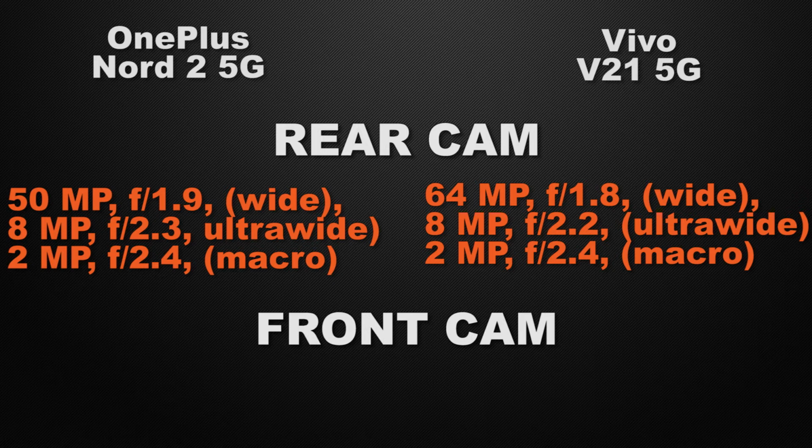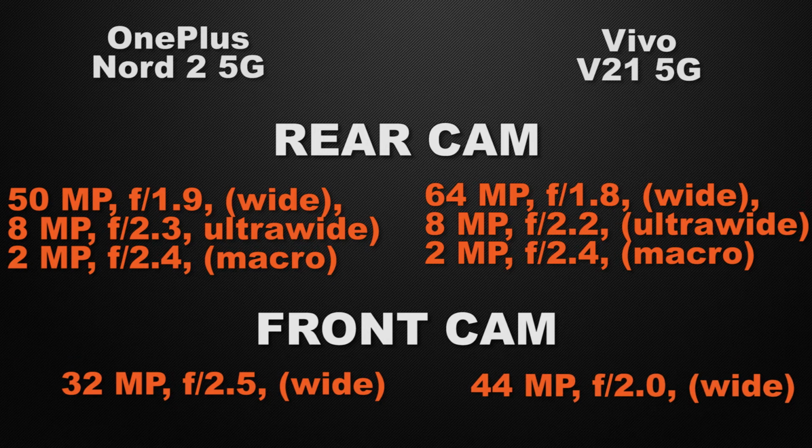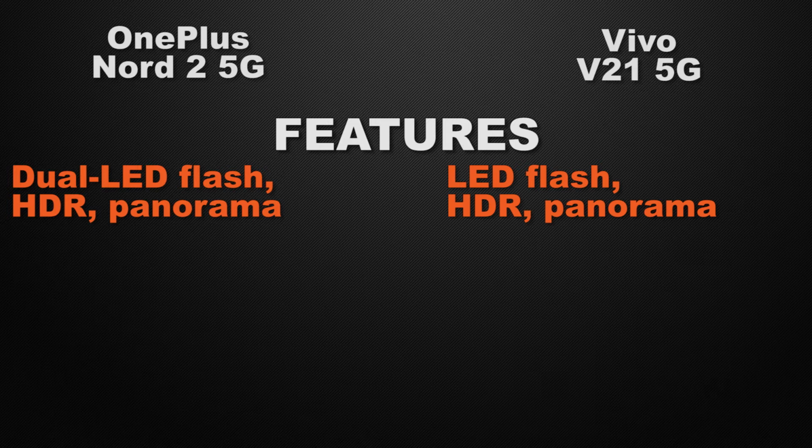And about the front camera of the devices, Nord 2 has a 32 megapixel wide camera, whereas V21 has a 44 megapixel wide camera. So the winner here is V21 because it has a 44 megapixel wide camera which can take high resolution photos. Let's talk about the camera features of the devices. Nord 2 has dual LED flash, HDR and panorama, whereas V21 has LED flash, HDR and panorama. So the winner here is Nord 2 because it has dual LED flash.